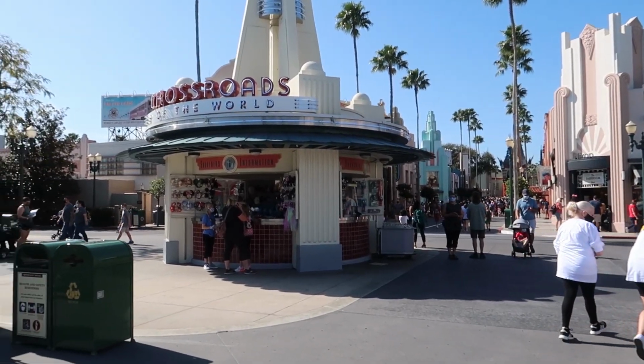So Hollywood Studios right now is a little bit different just because of the pandemic and everything going on. So if you come over here, it might be a little bit different than what I'm showing you today, because some things right now are closed over here. So first thing, we enter into the park.